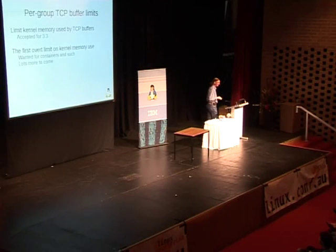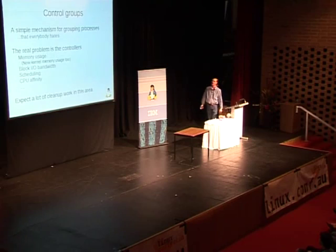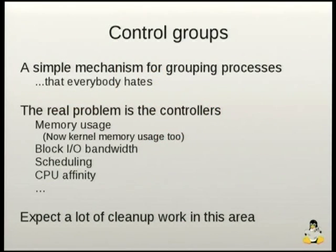There was a big fight over the impact on networking performance and so on. They overcame that, and this stuff will go in for 3.3. But it's part of the bigger control groups debate.